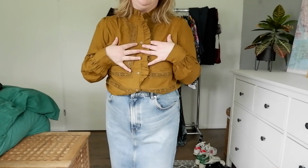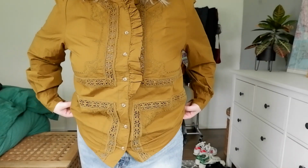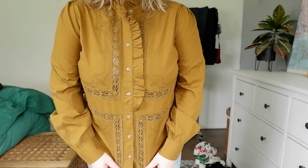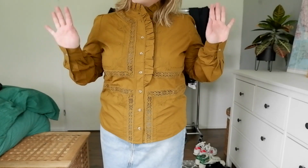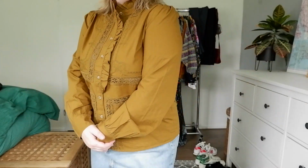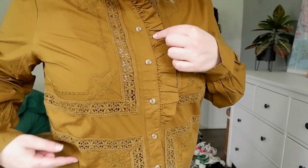So I love shades like this in the fall time, which is why I'm gonna untuck this straight away, because I don't wanna mess with the blouse just yet, because I'm sort of saving it for the fall time, because I think it will be perfect then. But yeah, this is a lovely Sézane blouse with this nice little ruffle. And look at the detail.